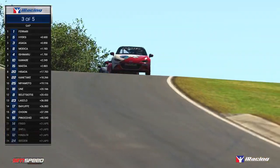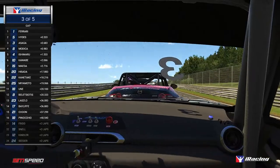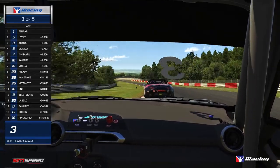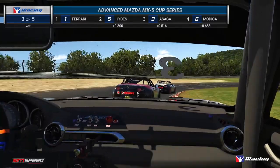Soichi Ishimaru was 4th in the pack, now 5th in the pack. He's one of the drivers we haven't seen making any moves. He's just been riding along. So maybe he could have been a driver with an opportunity to fuel save a lot more than Asaga, Hyde, or Ferrari, or even Motica, who decided he wanted to pick off a bunch of positions on the last time around.